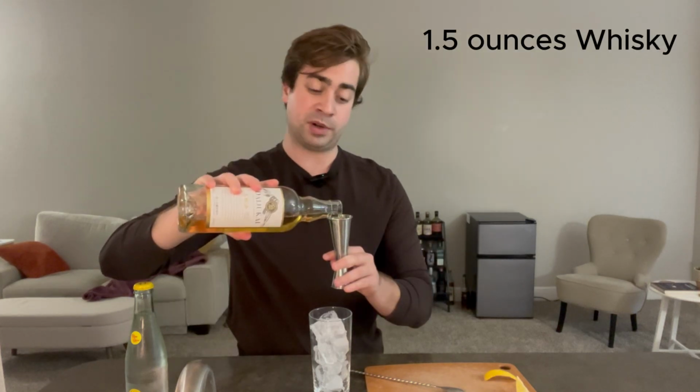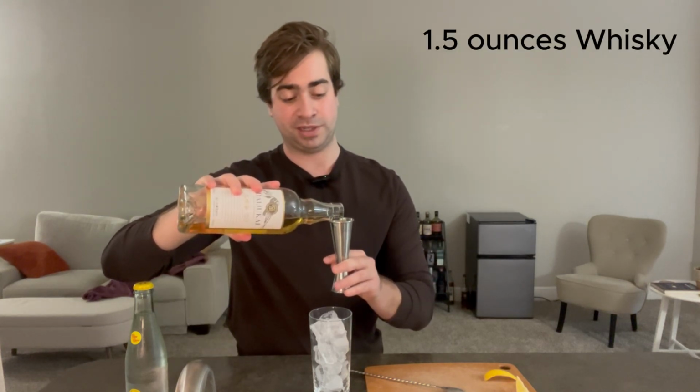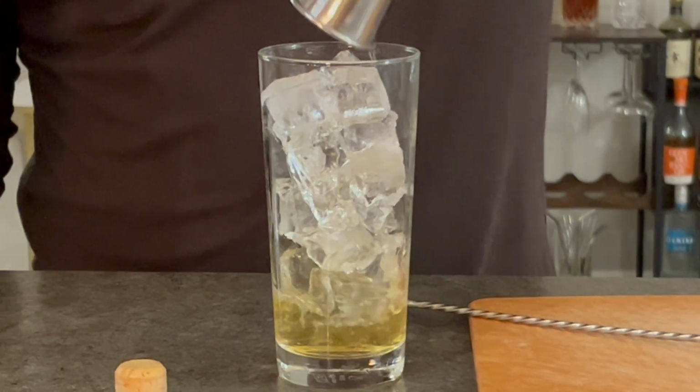As you can see, a little bit of water has gotten at the bottom of this, so that's why we're going to strain this off now. All right, now that it's strained off, we're going to add our whiskey. First, we're going to add 1.5 ounces of whiskey. Remember, it can be any whiskey that you want, but if it's a Japanese highball, we're going to be using Japanese whiskey, like so.